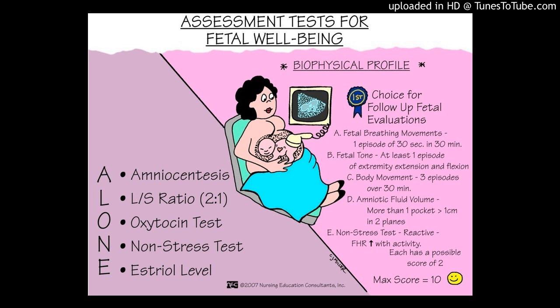So what are the 2 types that are okay for us to deliver? Gynecoid and anthropoid. So the types of pelvis. All right. What else do we talk about with passageway? Anything else that you can think of?